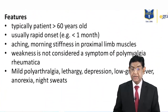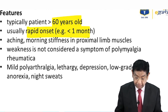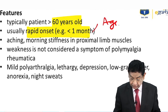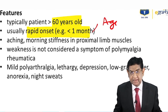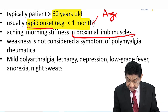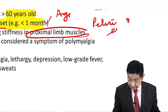Now, what are the features? As I told you, it affects elderly people, around 60 years, and it is usually of rapid onset. This is again a very important point. This one point differentiates it from age-related problems. Of course, elderly people do have stiffness, but that never starts within one month; that will be a long history of many months or years. This is an extra point: rapid onset. And one more thing, it usually involves the proximal limb muscles. That means mainly stiffness, as I told you, in the pelvic and shoulder muscles.